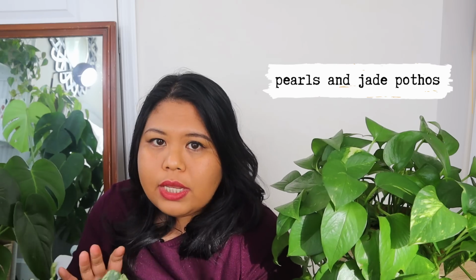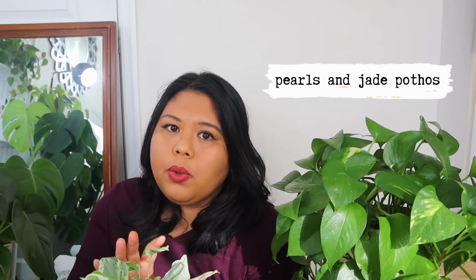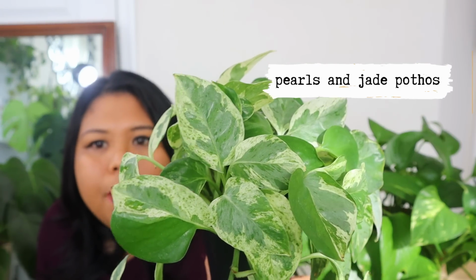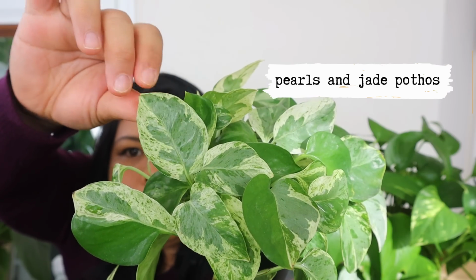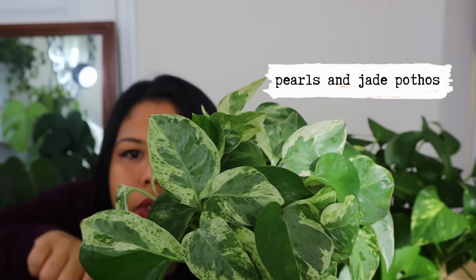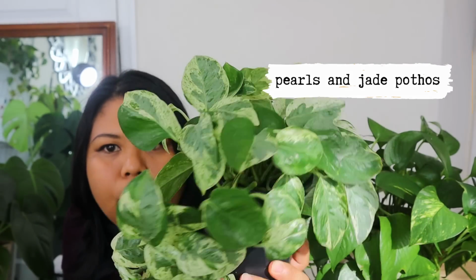The enjoy pothos often gets confused with another variety, which is the pearls and jade pothos or the glacier pothos. That is because the pearls and jade pothos is a hybrid of the marble queen and enjoy pothos. So with the pearls and jade pothos, you can see the similarities with the enjoy pothos when it comes to the variegation, green on the inside and white on the outside, but in its white variegation parts, it also has splashes of green like we see in marble queen pothos. So that's how you tell it is a pearls and jade pothos and not an enjoy pothos.